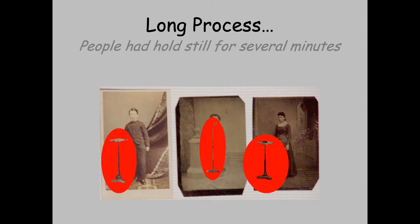Now, let's go back to the topic of this talk, which is astrophotography. We've seen a picture from space. Now let's look at the first picture of the Moon.